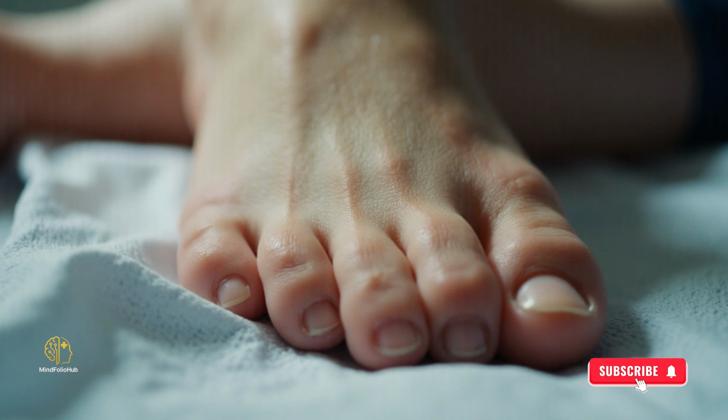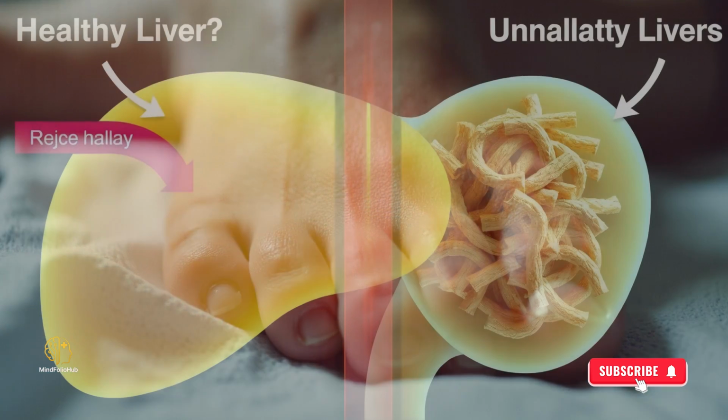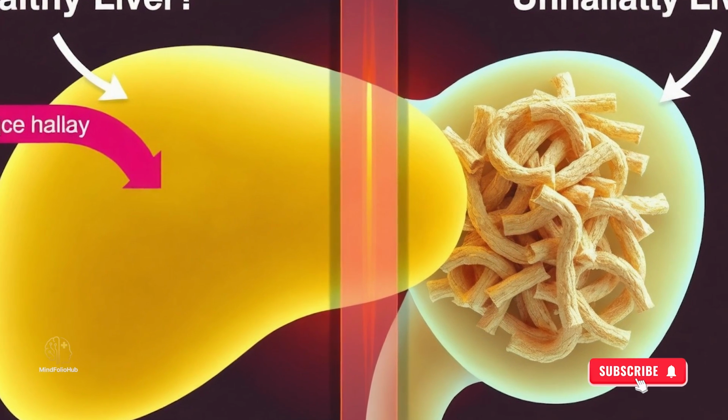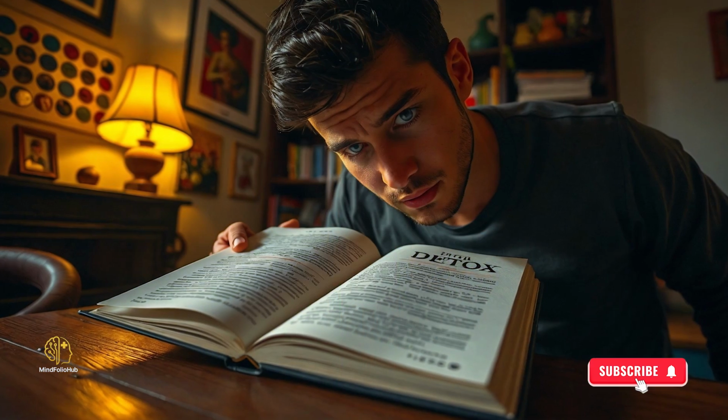Itchy palms or feet. A buildup of bile acids under the skin due to poor filtration by the liver can trigger itching, especially on the palms or soles through a histamine response.